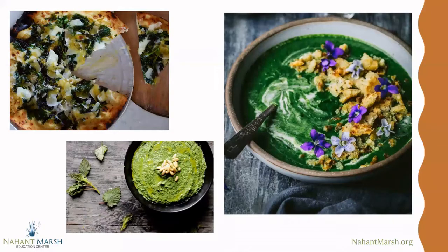So here's a few pictures of things that you can do. You could top them on pizza, you could make a nettle pesto, you could put them into a soup. So really there's a lot of variety of foods that you can make, lots of recipes with the nettles. I would recommend that you blanch your nettles and then freeze them so that you've got them throughout the year as a green that you can use.